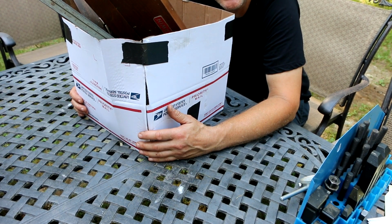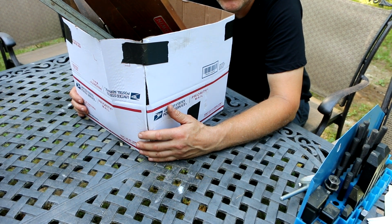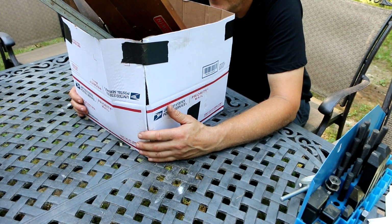This is stuff that I actually picked from the estate sale that I went to, in which I actually purchased the JCB mini backhoe, for those of you who may have been following my series on that little machine.